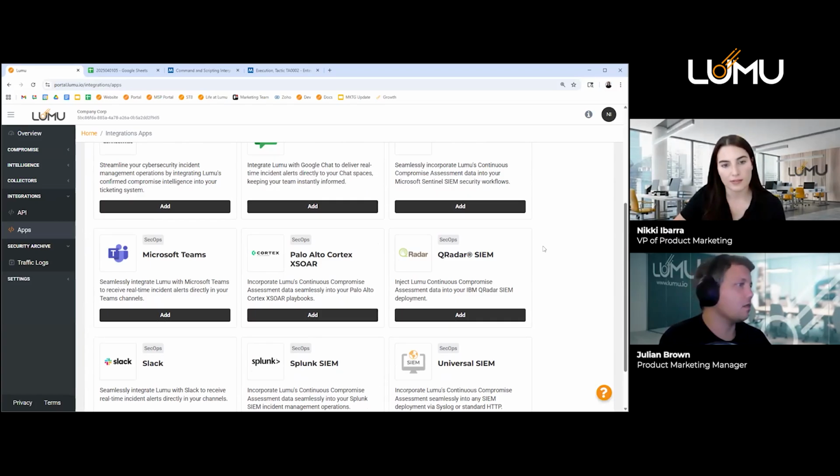And then the last question we have here, unless anyone has any more questions, is the log archive included in the NDR offering or is it extra? As of right now, the Lumu archive is included in our Lumu Defender subscription. So it is included in the NDR right now. Two year standard.